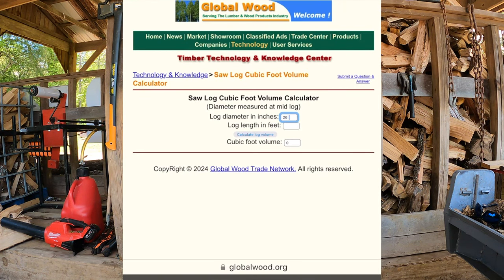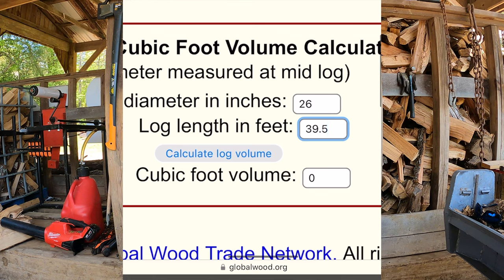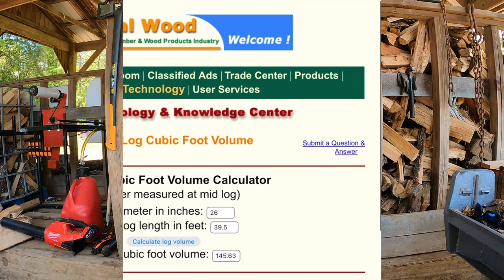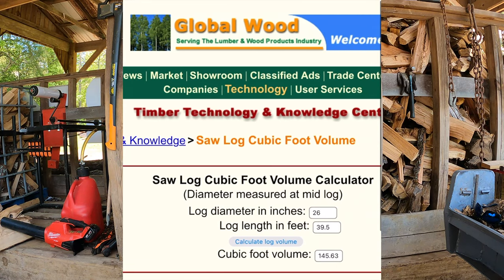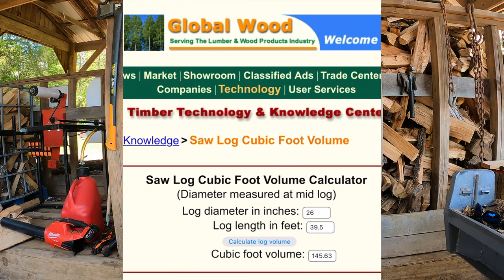And so I got to running the numbers on it, and it kind of surprised me. I did the calculations on a saw log volume calculator, and put in my length and my diameter, and it came up to 145.63 cubic feet for this log. Of course, I made sure I ran these numbers again, and that's what I came up with on this calculator.